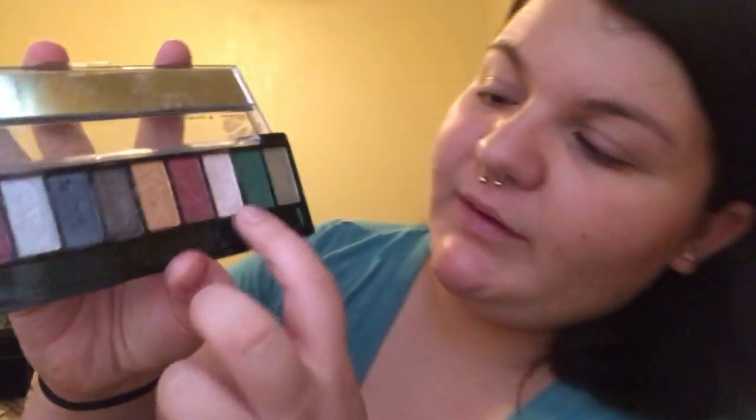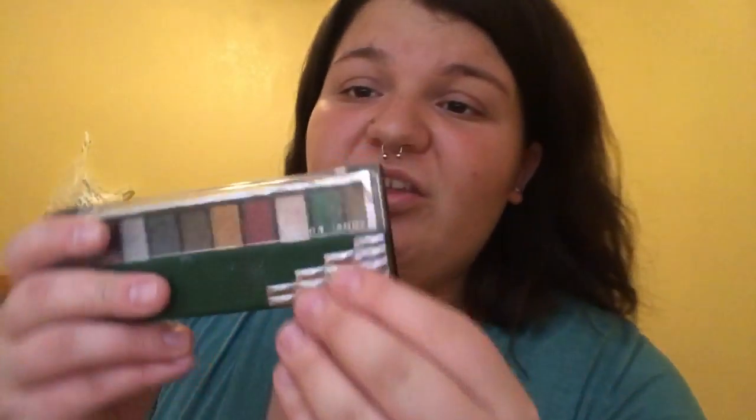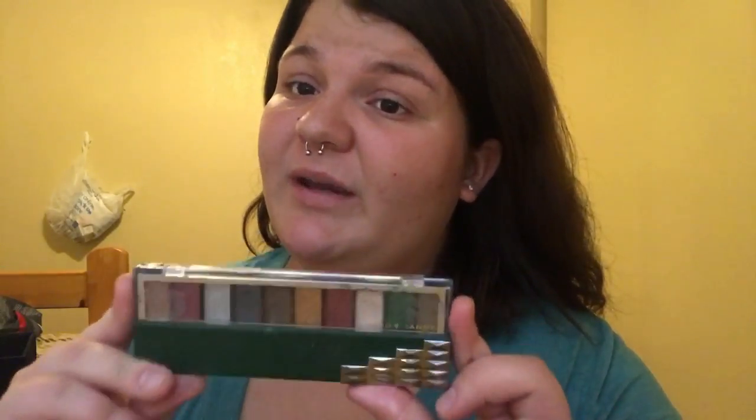And I like to use this one the most, which does not have a name, which I do not understand, but this has to be number 5 because yes, it is a little bit chalky, but the pigment payoff is like, look at that, it's like butter. It has a little bit of chalkiness, but it's very mild, and this is only a $7 palette, and the packaging is really cute. So for a drugstore brand, this is freaking amazing.